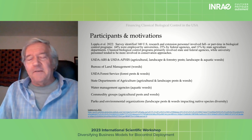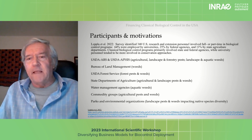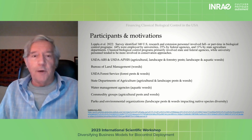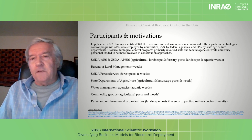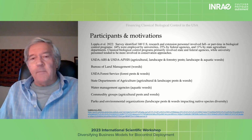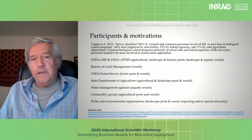Department of Agriculture is primarily interested in pests and weeds that impact agricultural crops, but they're also interested in pests of landscape, because many agricultural crops obviously are also landscape pests, like brown marmorated stink bug, with spotted lanternfly coming onto the horizon now. USDA and APHIS also become interested in management of forestry pests, along with the U.S. Forest Service. And USDA is also interested in landscape and aquatic weeds. So basically, USDA gets involved in biocontrol of almost all invasive insect pests and weeds.